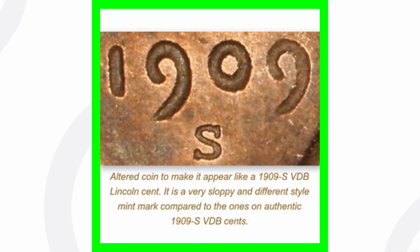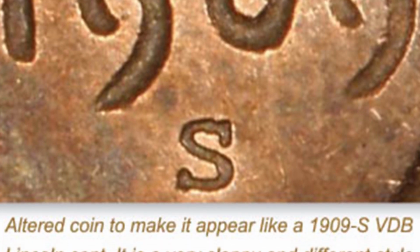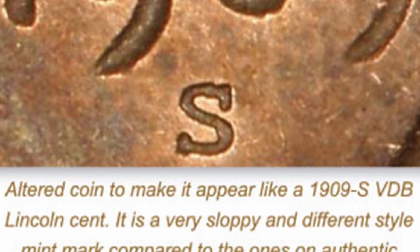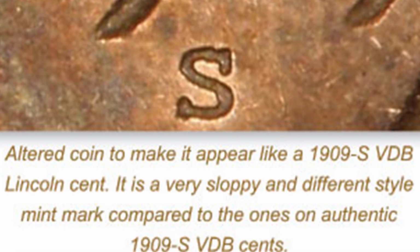So because these coins are so famous, there is a lot of fakes out there. There's a fake S mint mark right here that someone put on the 1909 VDB without the S mint mark. So there is another VDB without the S mint mark, but someone altered an S mint mark on here to be a 1909S VDB. So it's fake.